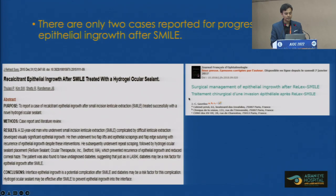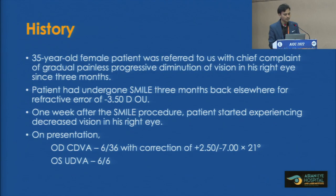There are only 2 cases reported to have progressive epithelial ingrowth after SMILE, and one of them is from India. They saw a progressive epithelial ingrowth from the small incision, and a conduit was seen. They went through the small incision and debrided it once, and after that there was a recurrence. So they enlarged the incision and debrided it again, and then put sutures in, and still there was a recurrence. The third time, they used a sealant glue to close the incisions, and that is when it settled down. There is one other case published from France.